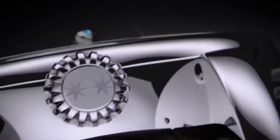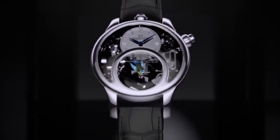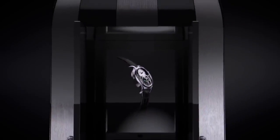The tiny singing bird on the watch is really a special kind of watchmaking art. And not only art, but also a price of over $525,000.